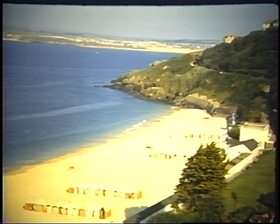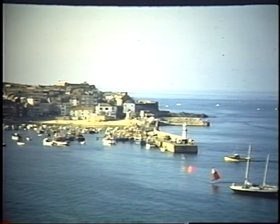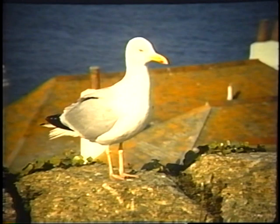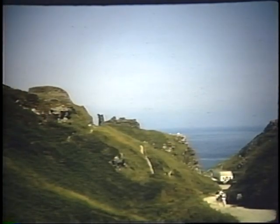Those are some of the cabanas along that part, and then moving into the town proper, you get a view like this. Notice the sailing on surfboards. I've forgotten what the name for it is, but that's essentially what it is. And I call him Jonathan Livingston Seagull. Here's some more here. So that is St. Ives.